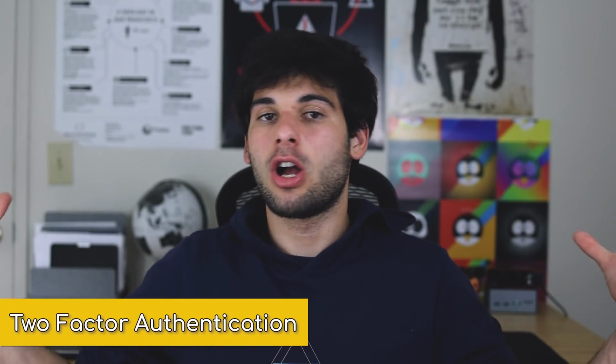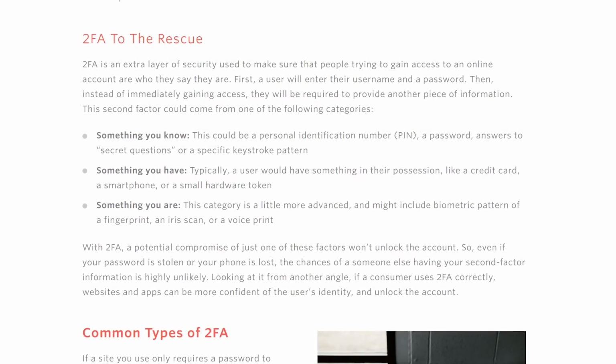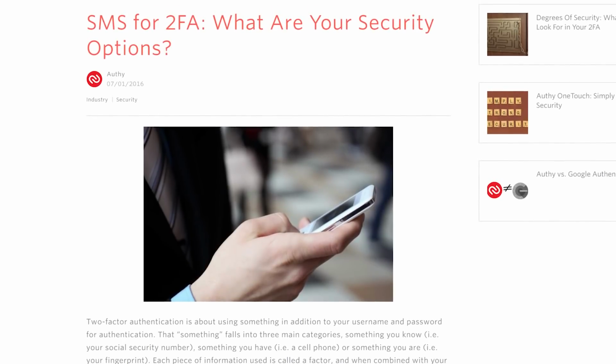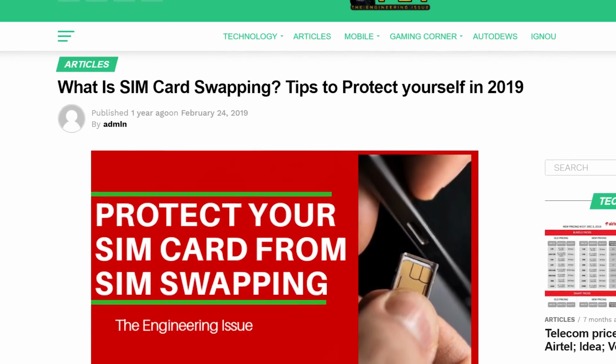Beyond having a strong password, implementing two-factor authentication is arguably just as important. 2FA combines something you know, a password, with something you have, like a code generated locally on a separate device. At the very least, SMS 2FA, which are those texts you receive with a code, is better than nothing, although there are a couple issues with SMS 2FA, such as the risk of SIM swapping.